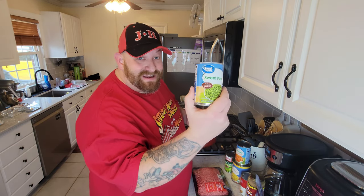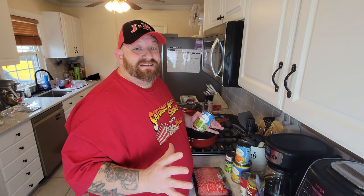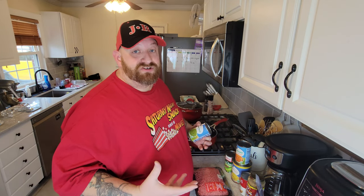We got some sweet peas, and I don't really love peas, but they taste pretty good in this. Any of these vegetables that I say, you do not have to use. You can use your own mix of vegetables. You can even get the cans of mixed vegetables if you want.